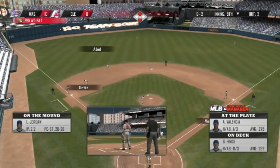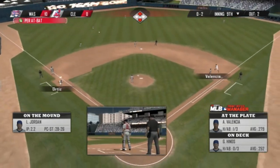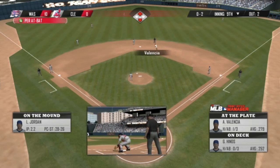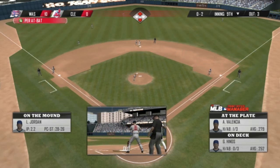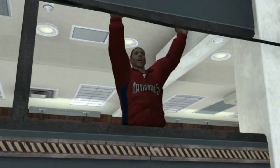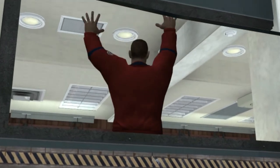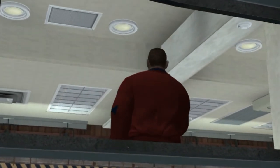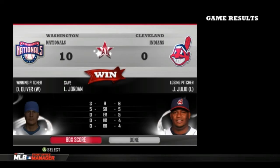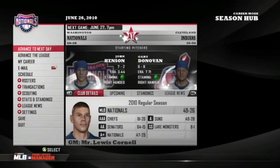Another base hit. Ortiz on his way to third, being waved home. The throw to the plate. He's out of there. Got him. What a throw. What a throw out there. And he got him. And they have been blanked. What a game. The Nationals win it 10-0. Dale Oliver gets the win, and Jorge Julio will get the loss here tonight. So what a game it was.